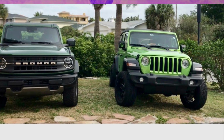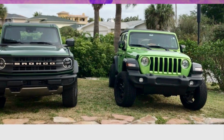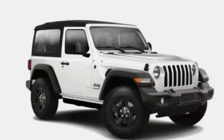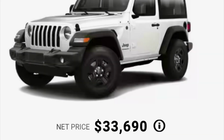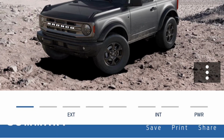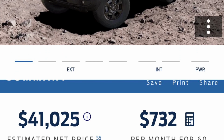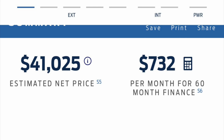So I priced out an entry level 2024 Wrangler against an entry level 2024 Bronco. For 2024, you can still get a Wrangler Sport, and its manufacturer suggested price is $33,690. Now, the most inexpensive Bronco you can buy is a two-door Big Bend with a manufacturer suggested price of $41,025. That's $7,335 more than the Jeep Wrangler. That's a lot of aftermarket parts and upgrades.